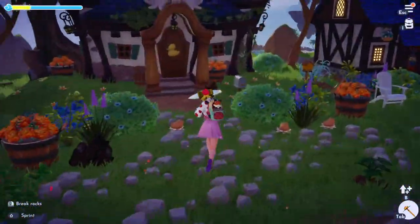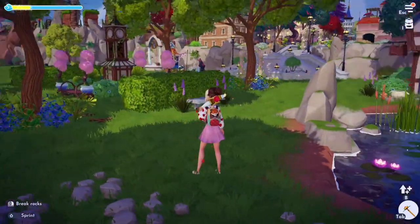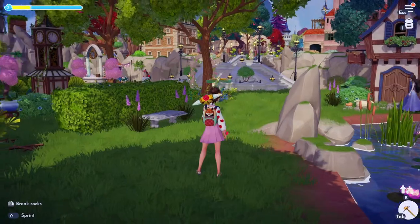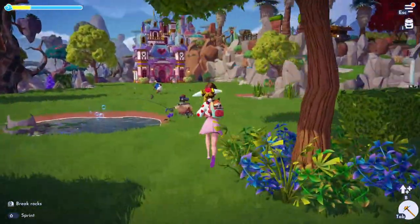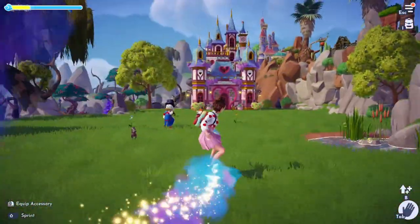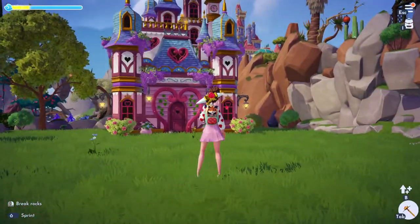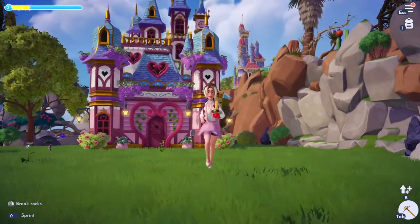I'm just walking around. I'm still walking around to look at everything. You spent most of it. Yeah, I'm at 28. Well, I did buy some. I told myself I wasn't ever going to buy any, but I bought the cheapest pack because I needed just a little bit more. The Heart Castle is really good.